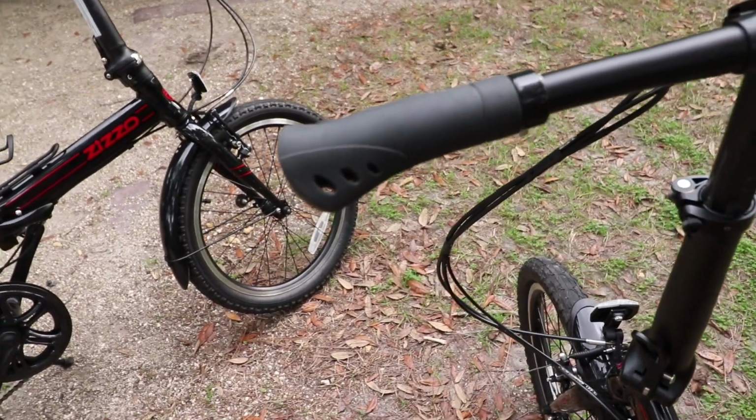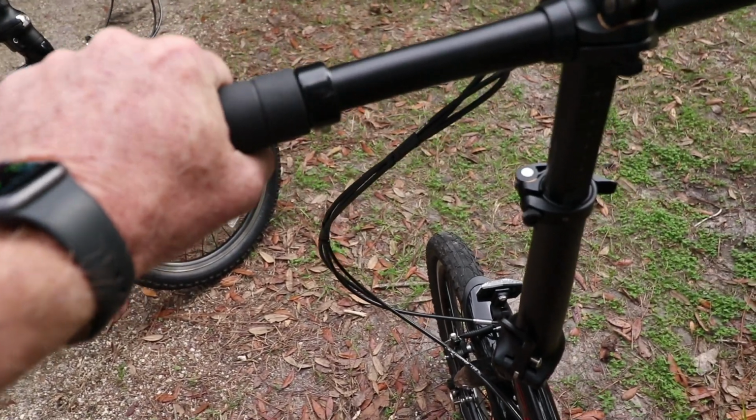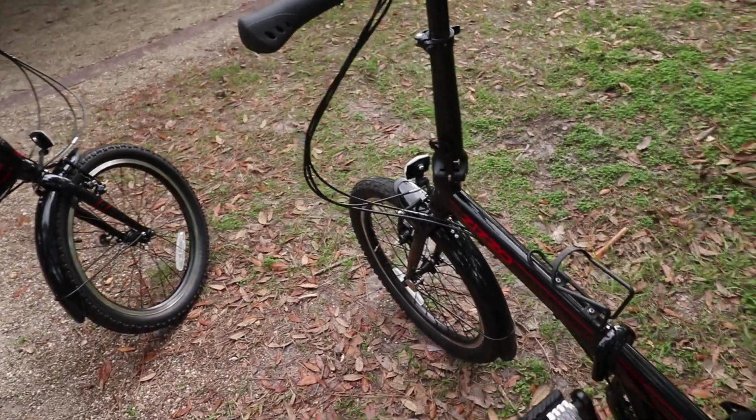The handle grips are quite comfortable, we have found. They have this nice flat part here which you can rotate to be comfortable to lean on with the palm of your hand. So we found that to be quite good.